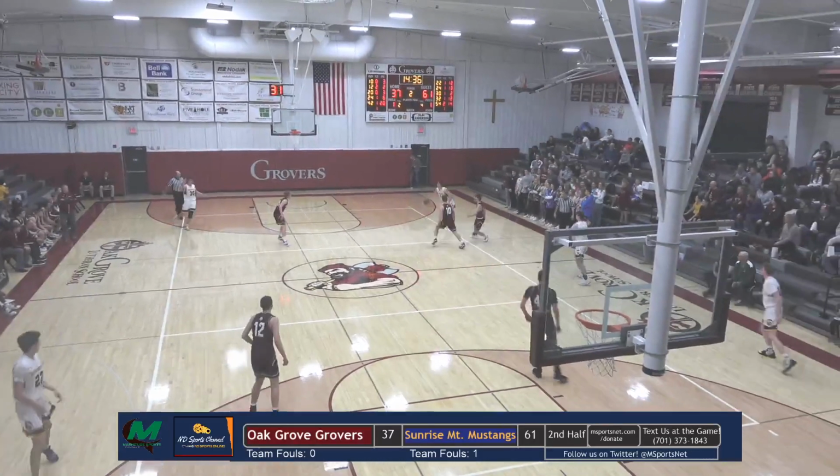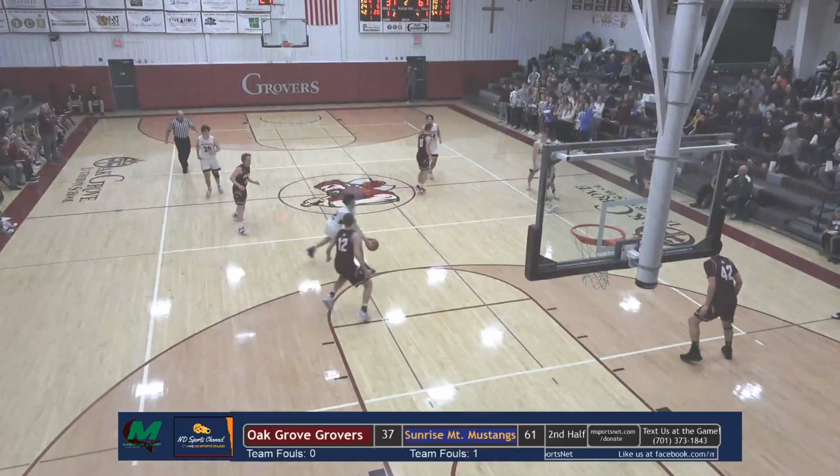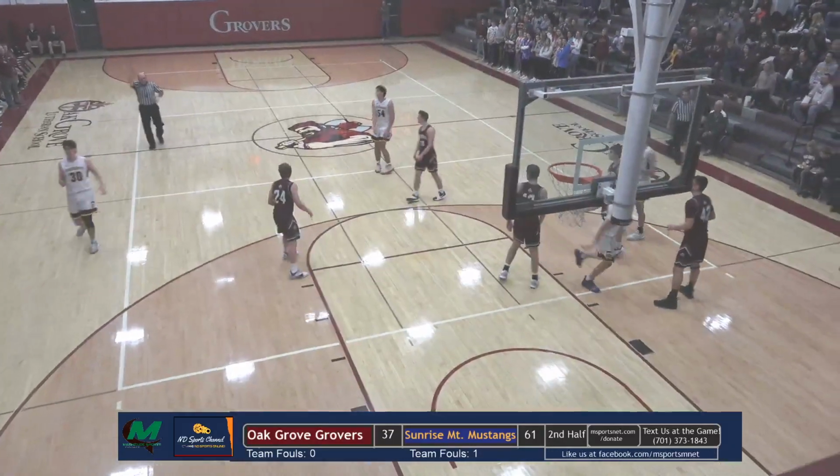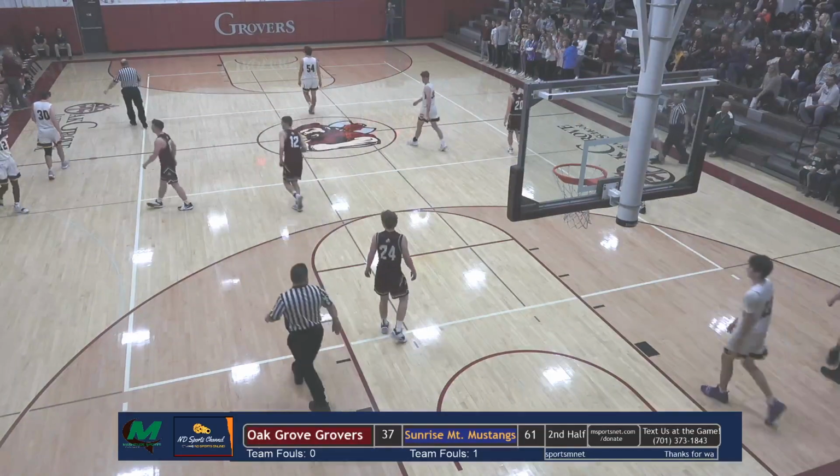That bucket's up and in. Swenson has 20 points now for Oak Grove. And a whistle and a traveling call.